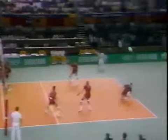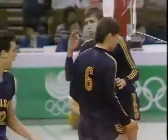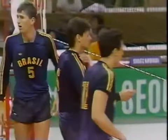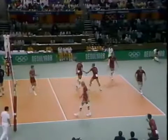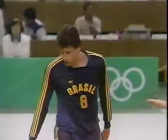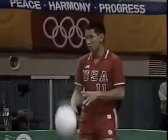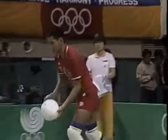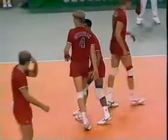Again. And this time off of Stavertlich. Side out Brazil. They trail now 12-11 in game 3. That serve is long. They won game 1 15-3. Game 2 15-5. Leading game 3 12-11. And here comes Eric Sato with the jump serve. Can he finish the match? And almost every time in the Olympics when Sato has come in, points have followed. That time into the net.